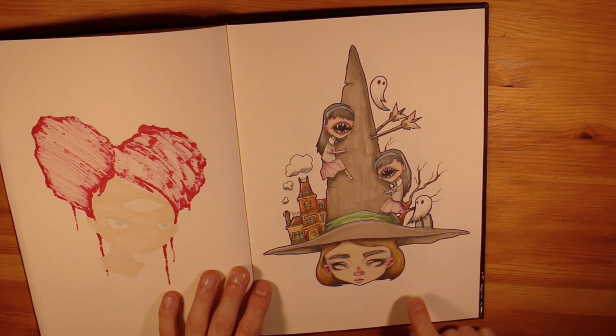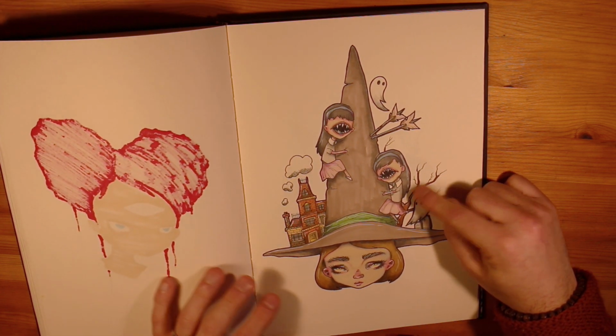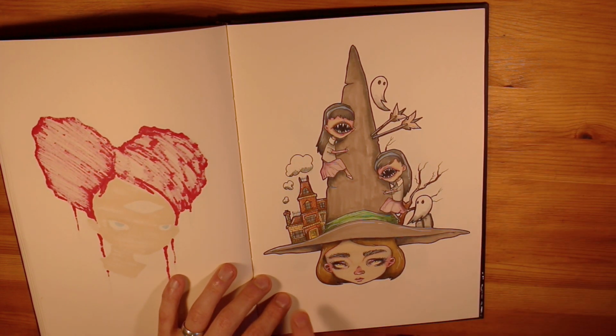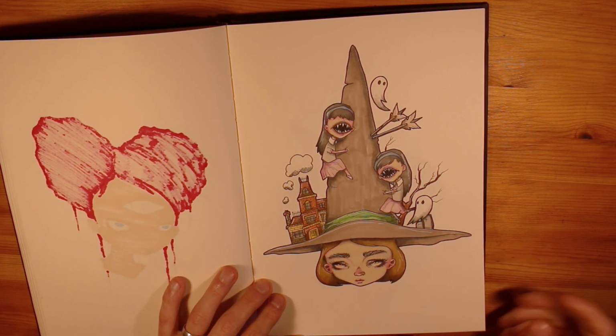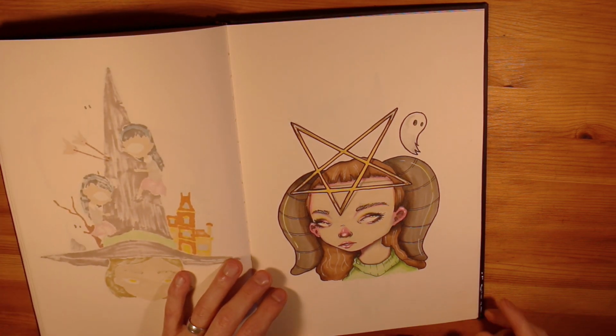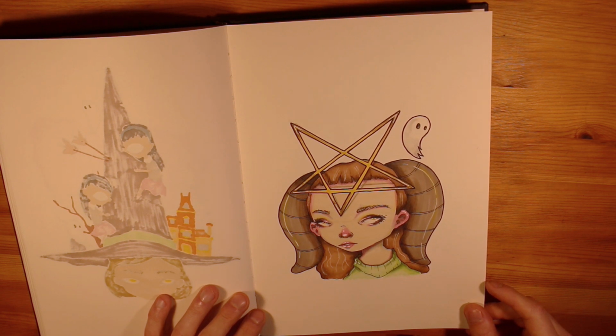This is also another one I like. The haunted house, the creepy girls, the cute creepy girls, and a little graveyard there. And I did a softer colour on the witch's hat so that you can see more detail. Well, I hope you can see more detail anyway. Oh, excuse me, I've wolfed my coffee down.